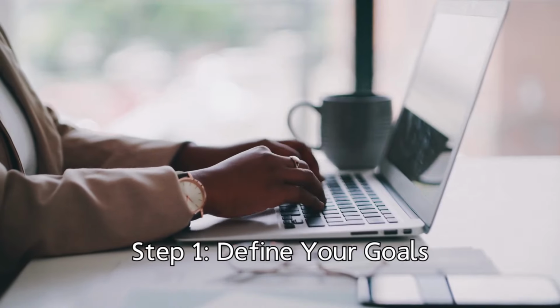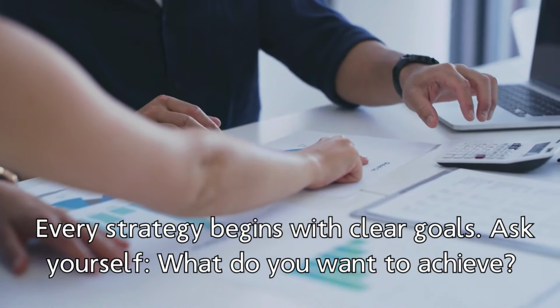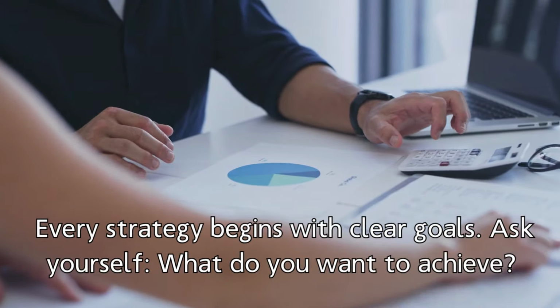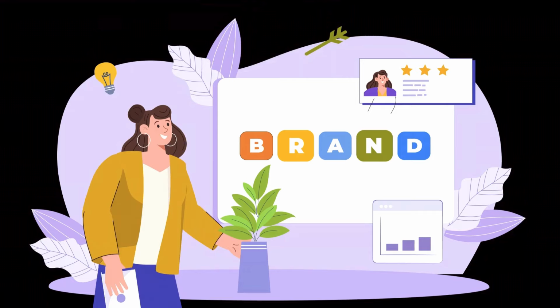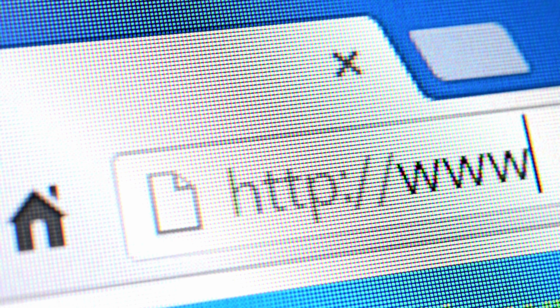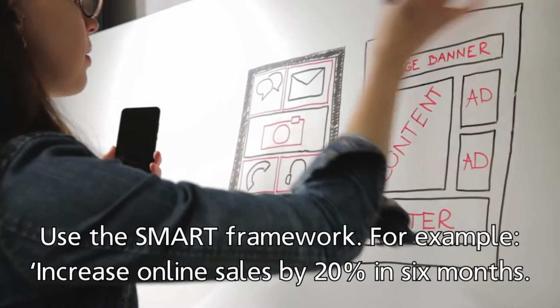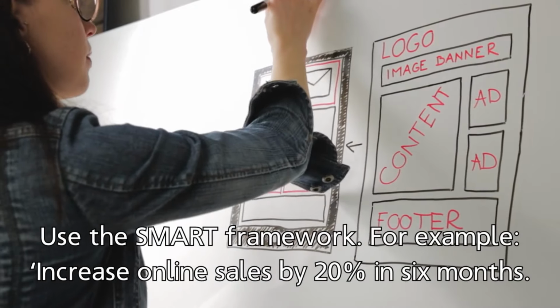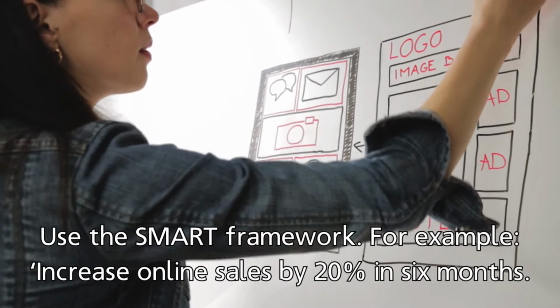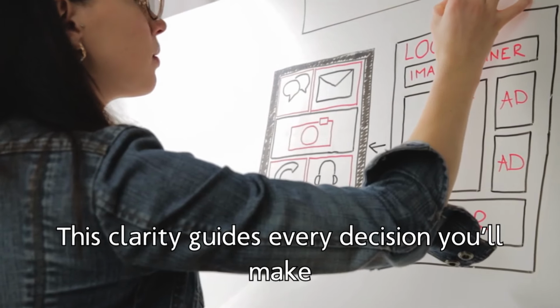Step 1. Define your goals. Every strategy begins with clear goals. Ask yourself, what do you want to achieve? Brand awareness? Sales? Website traffic? Use the SMART framework. For example, increase online sales by 20% in 6 months. This clarity guides every decision you'll make.